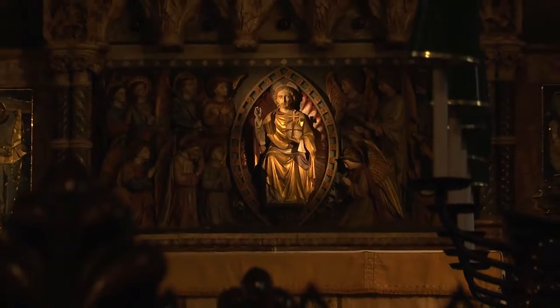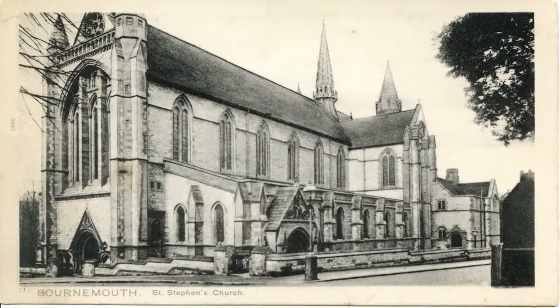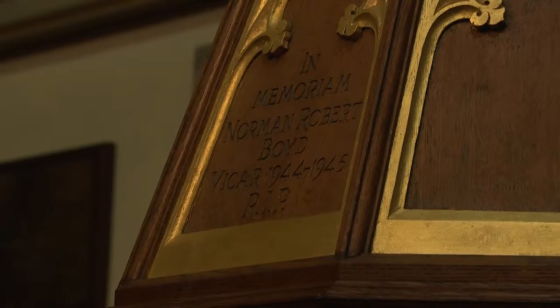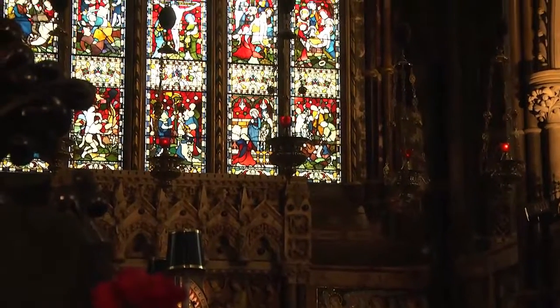St Peter's Church is the founding church in Bournemouth and sits alongside the churches of St Stephen and St Augustine as part of a trio of churches that form Bournemouth's town centre parish. Mary Shelley holds great significance to the church as well, and thus great significance to Bournemouth and its heritage.